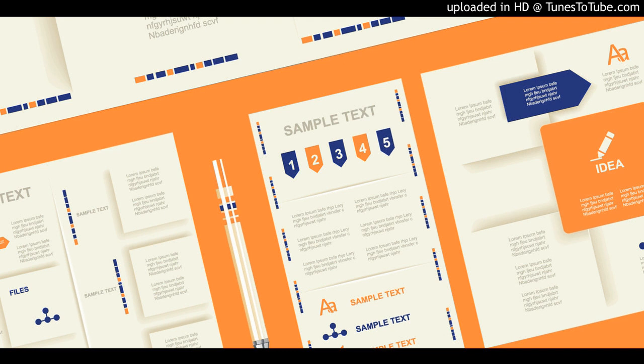Next, we have the color palette. The brand guide should show the colors that you used in the logo, and the color information should include colors for printing and for the web.